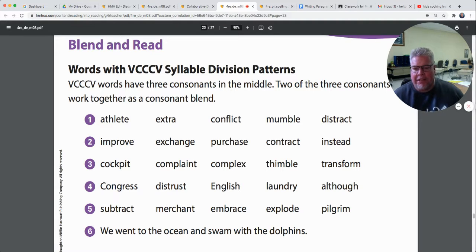Cockpit has the k sound. The C and the K work together. Complaint, the P and the L work together to make the pl sound. Same thing in complex, P-L. Okay, thimble has the bl sound. Vowel, consonant, consonant, consonant, vowel. Transform. Okay, vowel, consonant, consonant, consonant, vowel. I don't know what two are working together in this one.